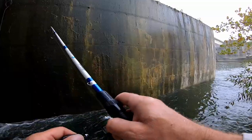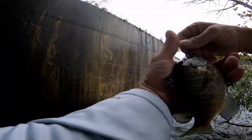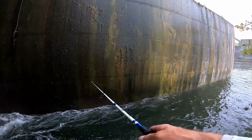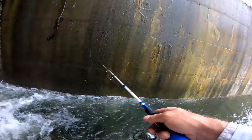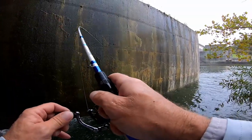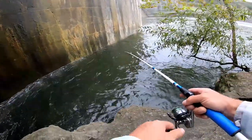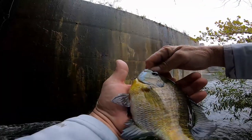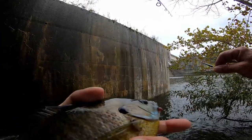Bluegill. Good one. Oh wow, heck yeah. Cool. Got another one. Ooh, if that's a bluegill, it's a real big one. Ooh, it might be a real, real big bluegill. Oh, wow. Get up here. Wow. These are the biggest bluegill I've caught this year. These are huge.